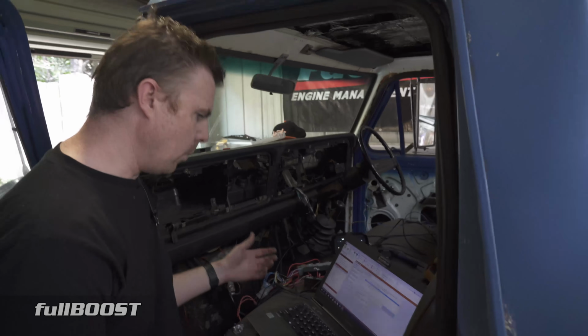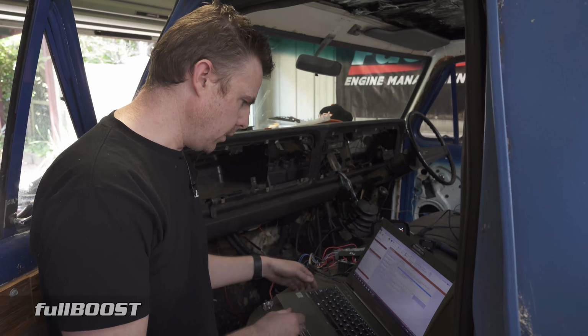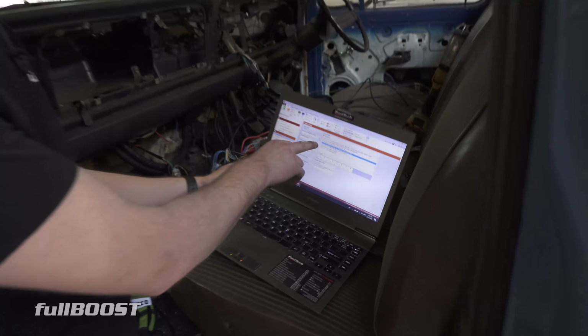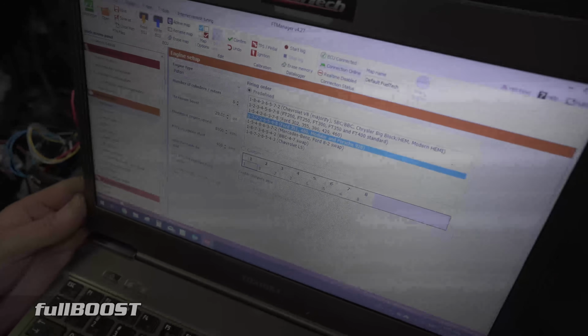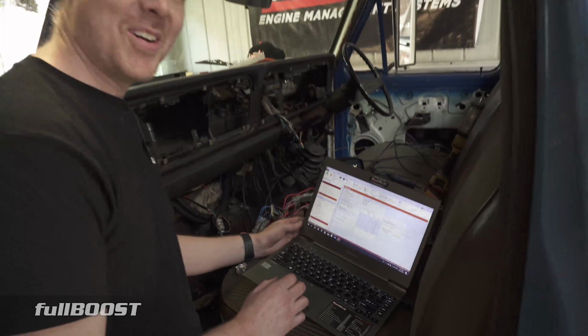If you want to convert your V8 engine like this, say a Cleveland, it's pretty easy to set up. We've just selected here the engine type, so it's just 351. It's the firing order, number of cylinders, max RPM. Don't worry about that too much because I don't rev to 8,000 RPM, that's for sure. The next one is no, not anytime soon.